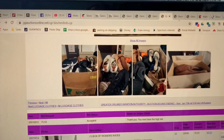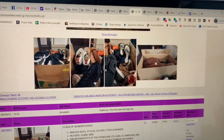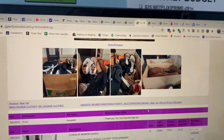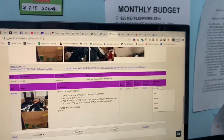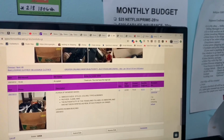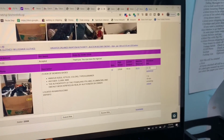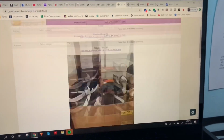There were some Nike shoes, some Tommy Hilfigers at the top, some Clarks. I forgot about those, brand new in the box Clarks. Those are selling for like $60 on eBay. So again, I'm sourcing a lot of shoes here at the same time. Not all of them are going to be perfect, but I'm going to go ahead and put in a bid for this one for $80.03. That's the minimum. So I'm going to submit my bid. We'll see if I got outbid or not.